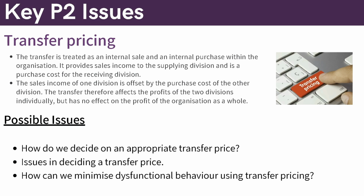So to minimize such dysfunctional behavior, the company as a whole must set a fair and transparent transfer pricing policy and ensure that the pricing method aligns with business goals and the market realities. So we need to encourage our divisions to work together rather than compete for internal profits. So overall, we can see that by applying the right transfer pricing approach, we will ensure a smooth internal transaction and promote fairness between divisions.